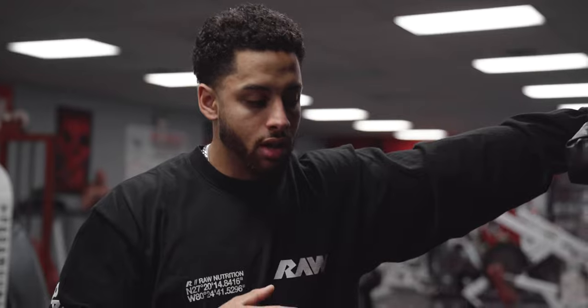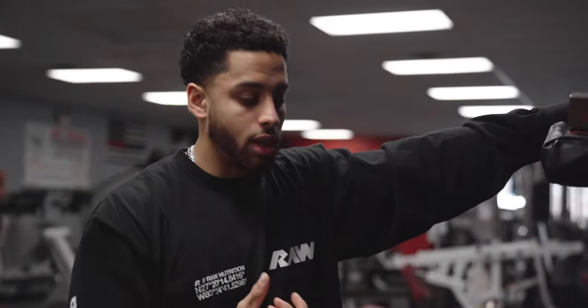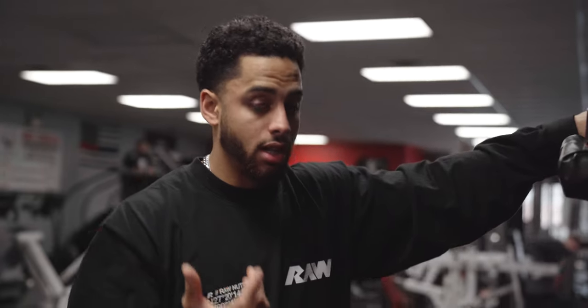But that slowing it down, letting it fully stretch, and squeezing out of the bottom versus trying to explode out of the bottom has really helped me just have less pain and then get a better calf pump.